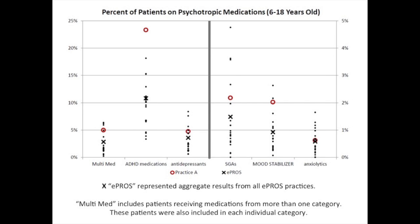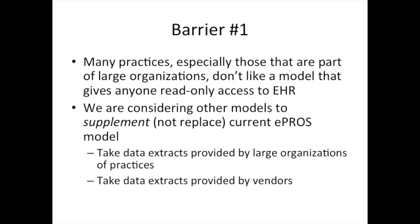So, what have we learned? First lesson, okay? Many practices, especially those that are parts of large organizations, they don't like this model at all. They don't want to give anybody's server read-only access to the EHR, no matter how many business associates agreements you sign, no matter what liability things are written. And that's what happens. Our data extraction vendor has a BAA, Business Associates Agreement, with every site. They just don't want to do that, okay?